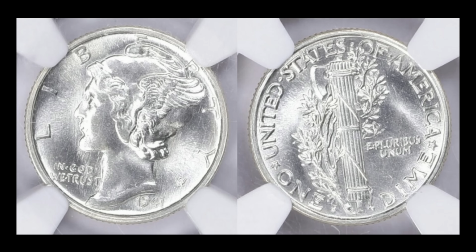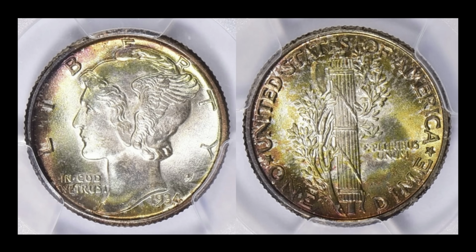1941-S, quite the common date. Not so common on the full strike department, but this one did nail that pretty well. NGC Mint State 68 Plus, full split bands. Wow, what a grade. And this one, I'm happy to announce, sold for $3,588.75.